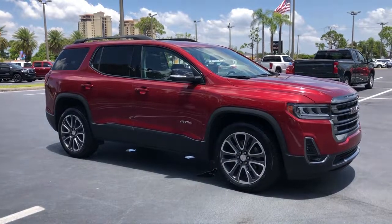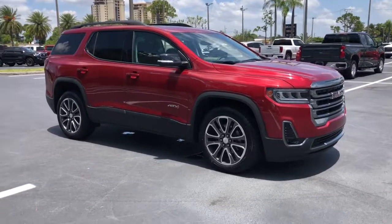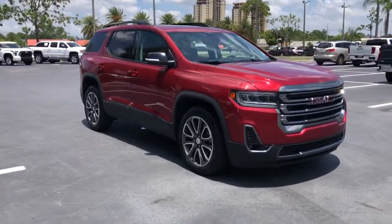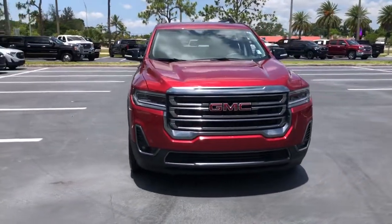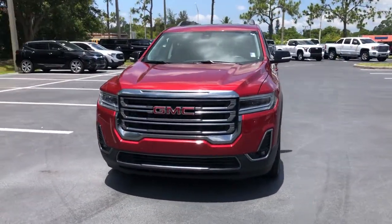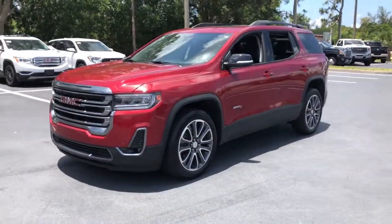Get a feel for the 2020 GMC Acadia. With less than 15,000 miles on the odometer, this vehicle stands out from the rest. You deserve a ride that was designed with your needs in mind. The time is right to take advantage of the technology, performance, and creature comforts this vehicle has to offer.